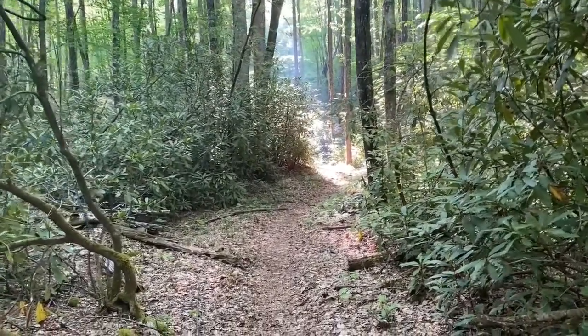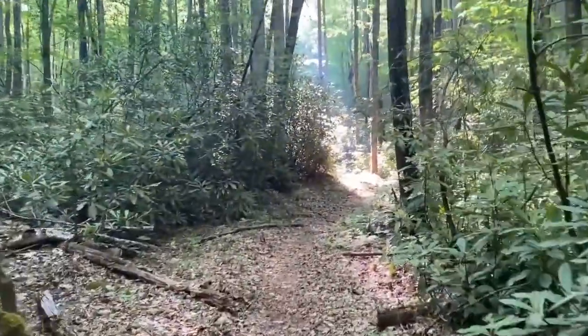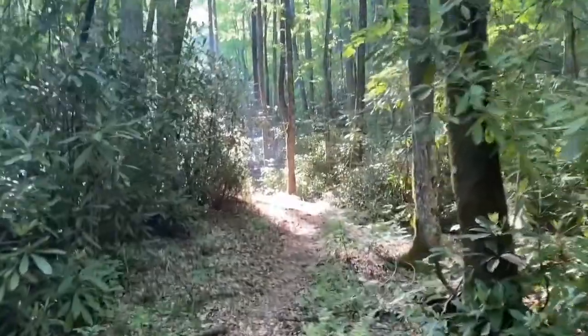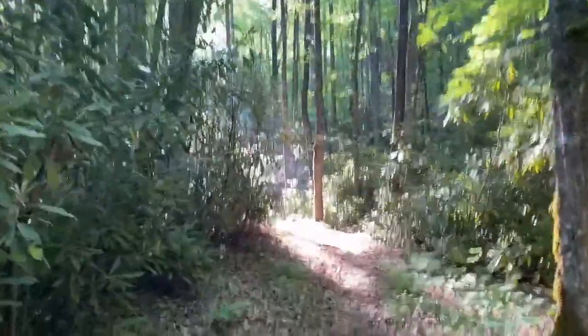Sound of the morning on the BMT. Absolutely beautiful in here, other than having my feet wet all the time.